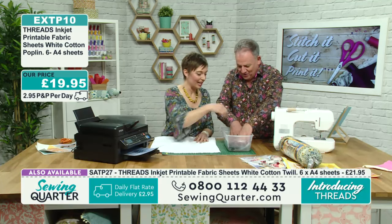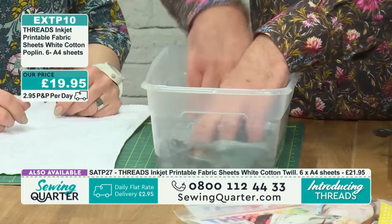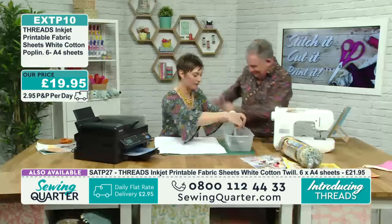This is like a photographer. Swish it around. Right, feel free to wash it with all your other clothes. Well, obviously, this isn't a wash. We're just wetting it here. But that is totally and utterly drenched through, Angie. So you've given that a good swash.